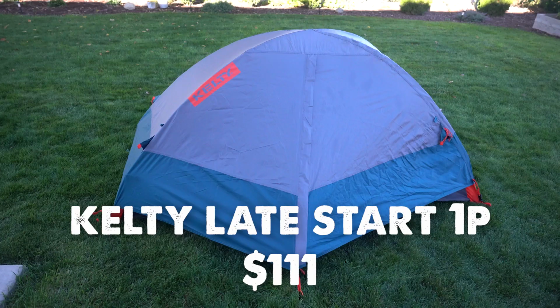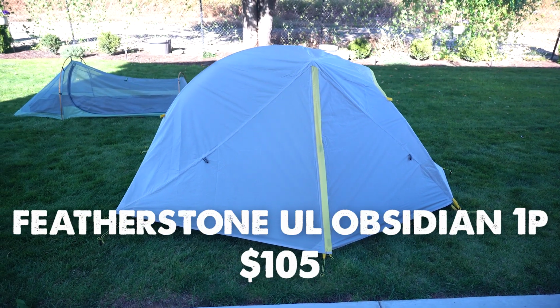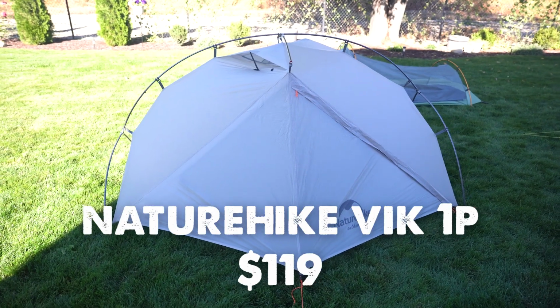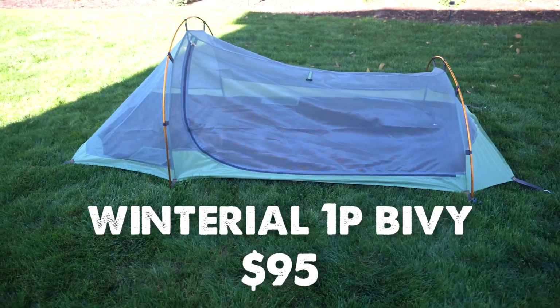We've got 4 budget backpacking tents that we bought from Amazon set up in my brother's backyard here. First, we've got the Kelty Late Start. Next, we've got the Featherstone UL Obsidian. Then we've got the Nature Hike Vic. And then last, we've got this little tiny Wintryal single person bivy tent.